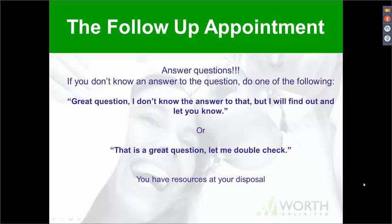I'm going to go into this a little bit deeper where the three-way call is concerned. Just know you have resources at your disposal. If you can't answer the question right then, you can find somebody that can answer the question, and people are going to know if you're just trying to shuck and jive or make something up. There's two things that I want to make sure that you understand in this recruiting process and when you're working with the client.